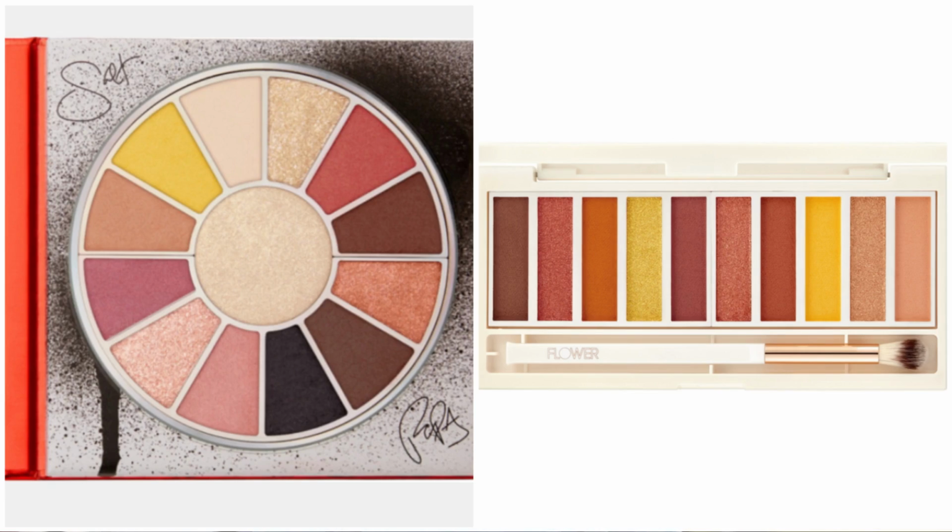And then the third palette I thought it looked like is also from a drugstore brand. This is the Flower Beauty Shimmer and Shade palette in Suns Blazin'. And this one, again, you have those warm tones in there. You have that bright pop of matte yellow and those just rich warm tones.